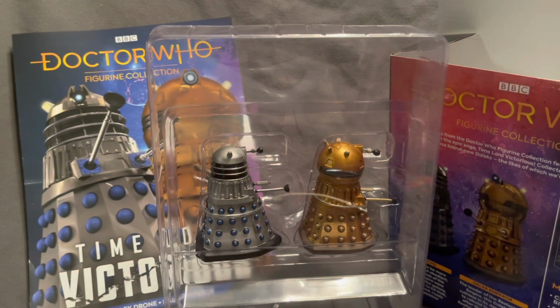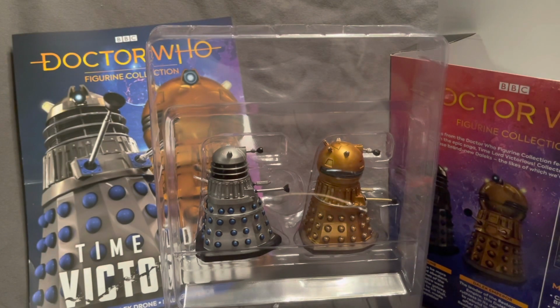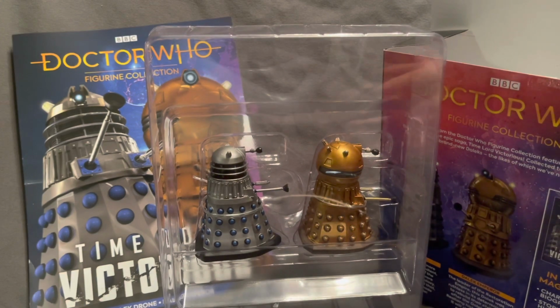So yeah, I'm really happy with this purchase. As I said, I'm not yet decided how I might present these and put them on display, but I am a fan of the packaging that it comes with and how Eagle Moss and Hero Collector have presented this.